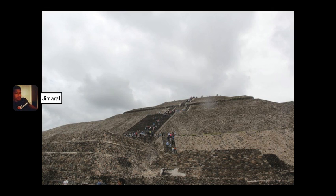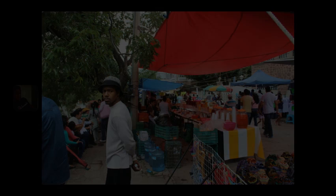So pictured here is the pyramid of the sun, and this pyramid is at least twice the size of the pyramid from the previous slide. And the walk up this pyramid is twice as long as well. But once you get to the top, the view is phenomenal, and I would suggest that anyone who goes to visit Mexico stop by these pyramids and give it a try because it was one of the greatest experiences of my life, and I just love being around the people and the tourism that was there, and you're really welcome when you come.